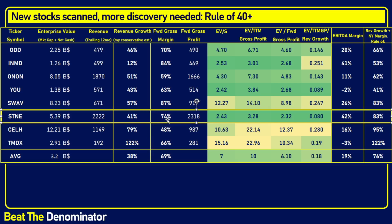Look at that gross margin, 74%. EBITDA margin is 42%. So you get a rule of 80, a rule of 83. So that's quite stunning. And StoneCo, if you're new to the channel, what does StoneCo do? StoneCo is the Square terminal payments of Brazil.